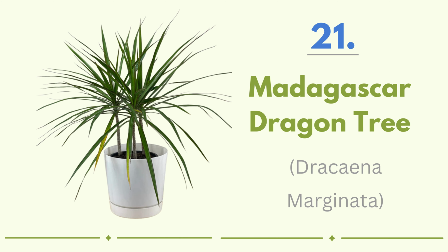All right, plant parents. Let's talk about the Madagascar dragon tree. This plant is a real eye-catcher, with those thin, sword-like leaves and bold, upright structure. It's perfect for adding height and a bit of drama to your space.